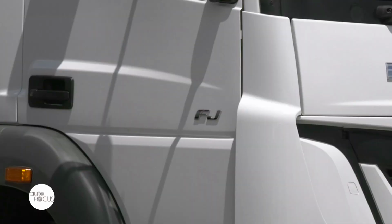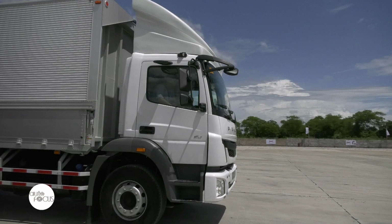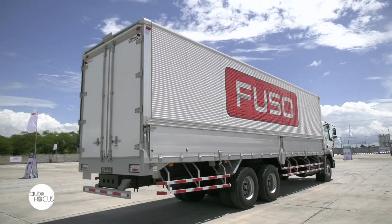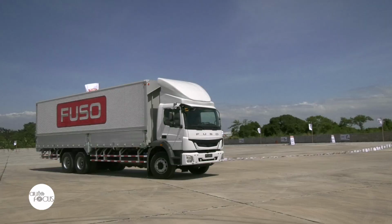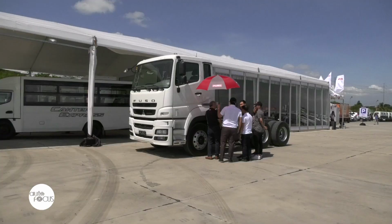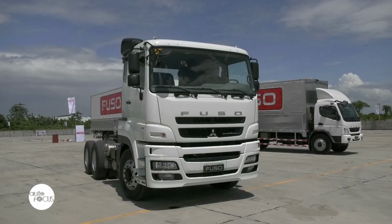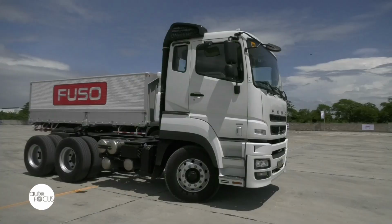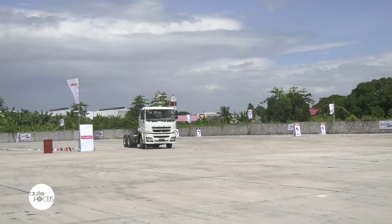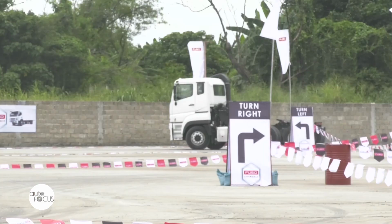Meanwhile, the 10-wheeler heavy-duty truck, FJ2528R, has a natural 32-feet loading span, powered by a 6S20 six-cylinder, 6.4-liter turbocharged direct-injection diesel engine. A test drive activity for the FV Super Great tractor was also held. Super Great is a 10-wheeler truck which has 60 tons maximum GVW, and is powered by an OM457 12-liter turbocharged direct-injection diesel engine. Also, one of the key features of this model is having a 12-speed intelligent and innovative mechanical automatic transmission.